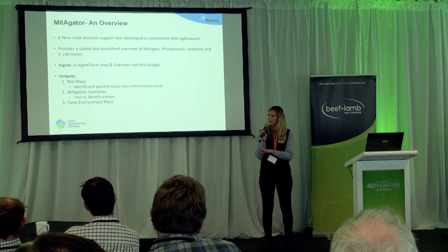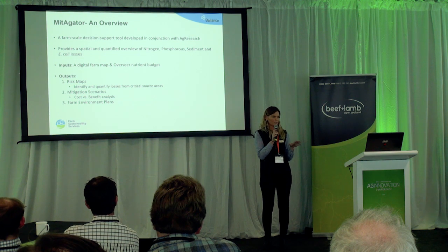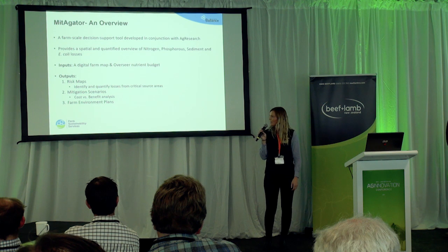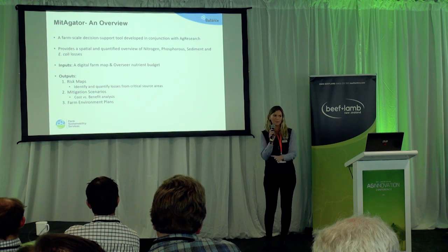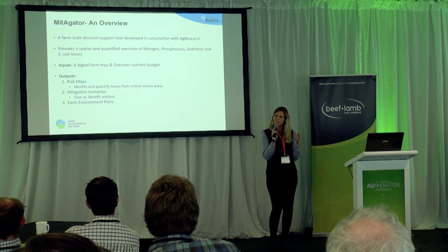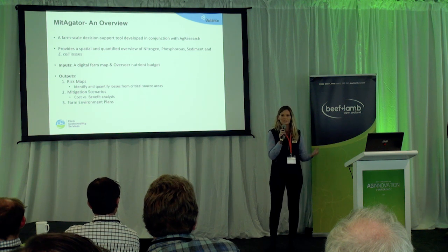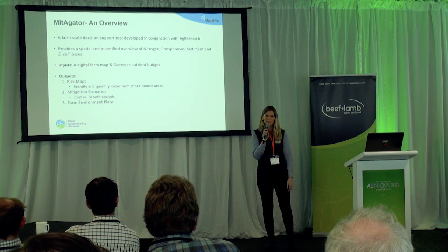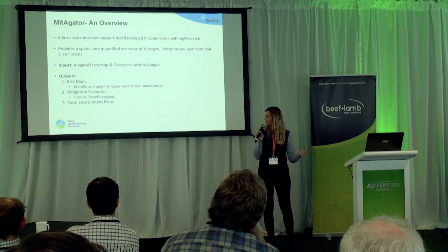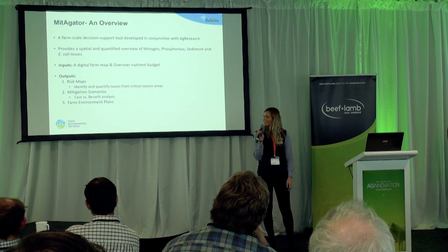It then has a mitigation scenario component, and that's really delving into, on those critical source areas, what are some mitigations that would be applicable to be applied here, and what would the cost be, what would the benefit be in terms of reduction load. And then pulling that together into a comprehensive farm environment plan. That farm environment plan can be used for compliance, but also for some really great decision making in terms of how you're managing your farm, where crops might be placed, those sorts of decisions, as you'll see Graham's managed to use in a few different ways.